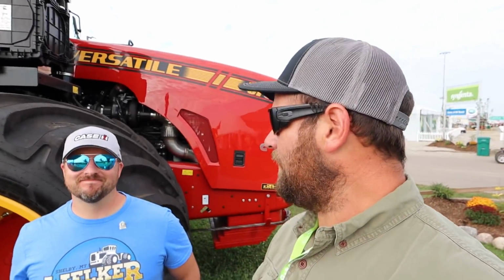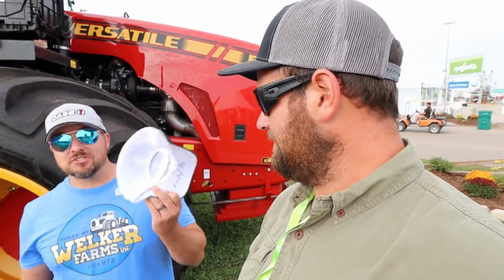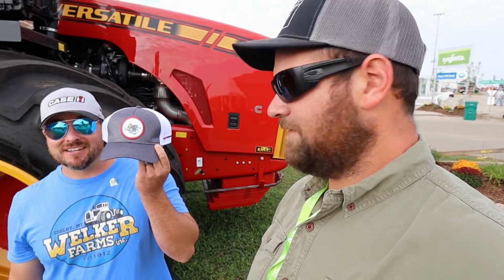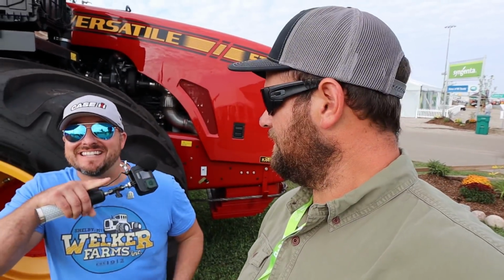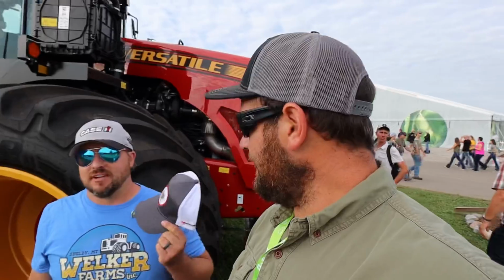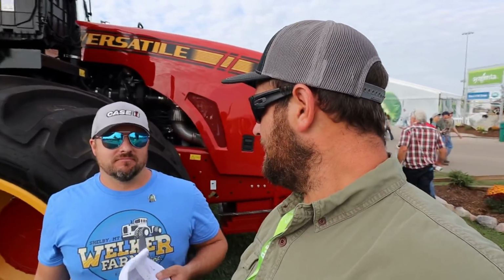Okay guys, so I stopped over to steal one of Farmhand Mike's hats, and then I got busy talking to the Welkers, and I still don't have a hat, and somehow Scott does have a hat. You know what the best part is? I got a signature from Farmhand Mike, guys. Those are collectible. I was going to start my retirement fund with that. I'll give you two for $15.